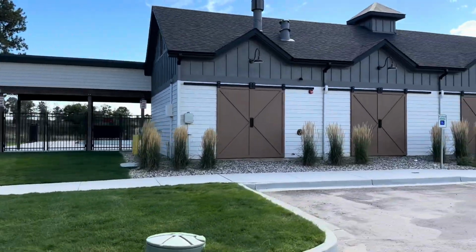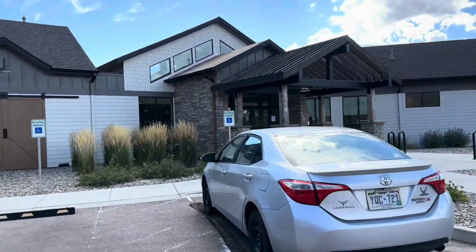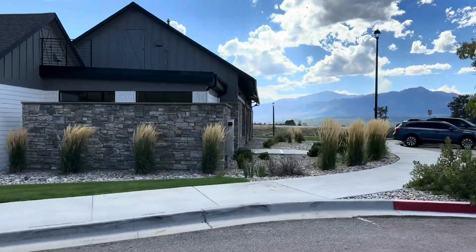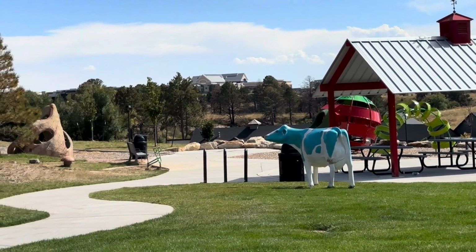Here is their clubhouse. There is a swimming pool. It has already been closed for the season, so no point in checking that out today, but it is a nice pool, and it's a really cool amenity that you get when you live in the farm. Cute playground and outdoor pavilion area they have. It's got its own cow.